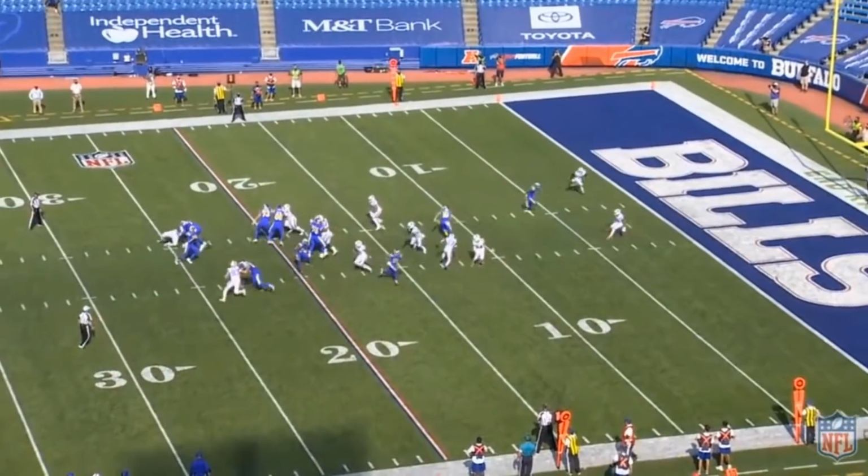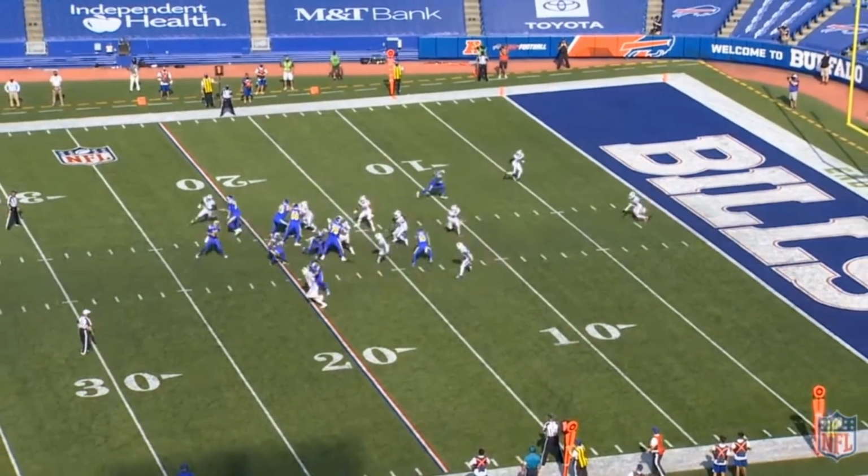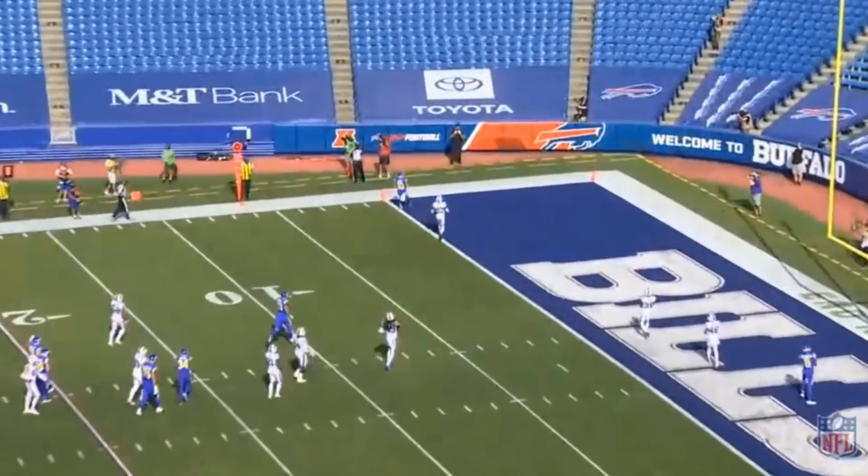Again, one more time all the way through. You can see the slide, the over, the action coming right at him, and he just pops wide open. Too easy.